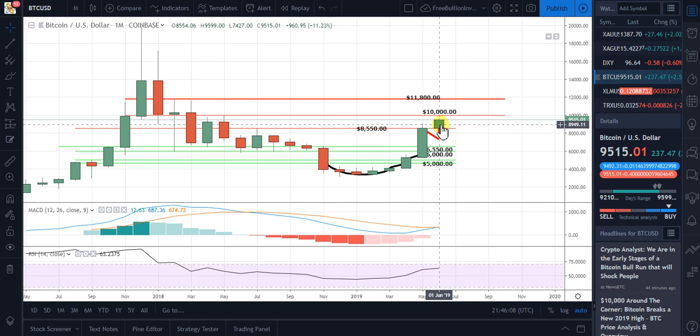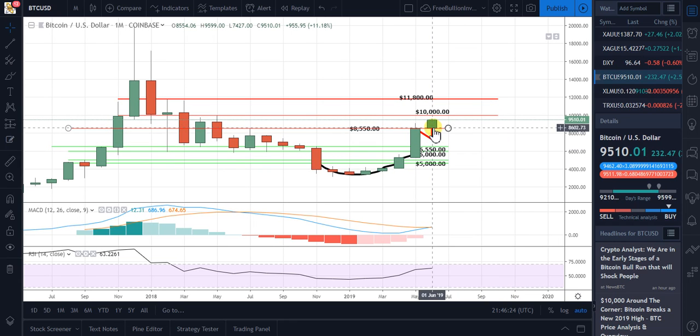Quite honestly, just last week, this doji for June was a negative doji, but now that Bitcoin has crossed above 85.50 and is now in very positive territory at 95.15, as we can see today, it's a positive doji.